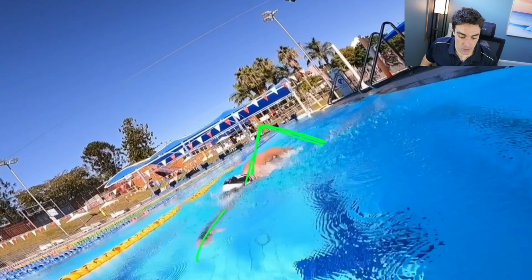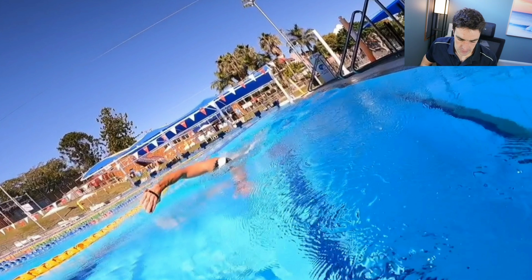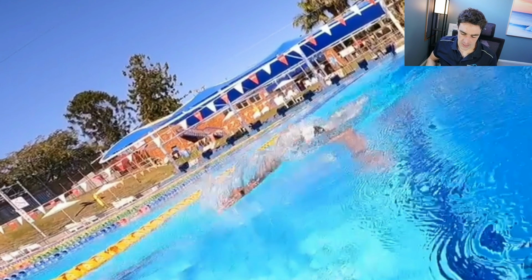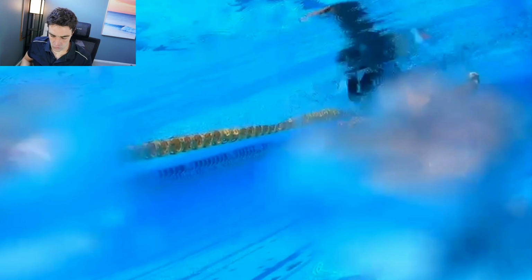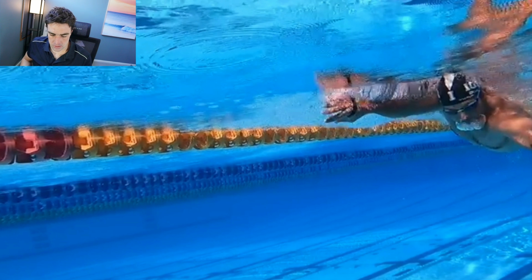And the other thing that might have been contributing to it as well is if you have a look at his hand on entry, he's coming over and the hand's got quite a bit of turn to the side. It's at quite an angle. So he's going in thumb first with the palm facing out to the side, which you can also see in this position through here. You can see there that his hand is at quite an angle.